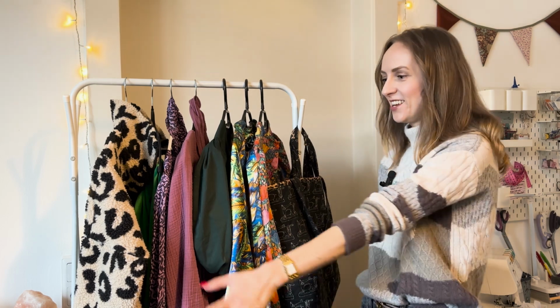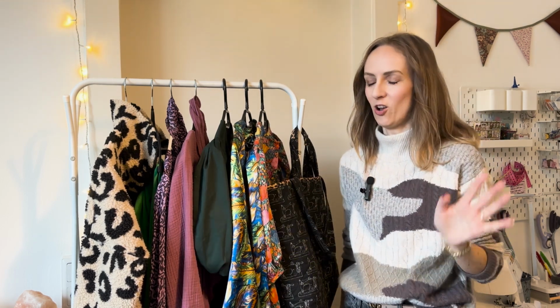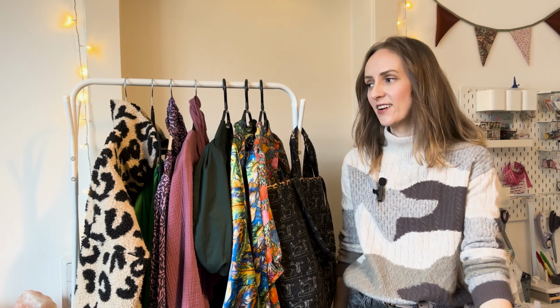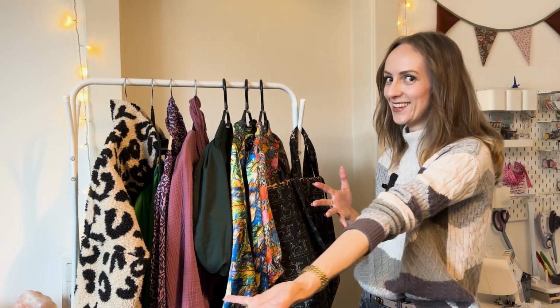And as you can see on the rack here, it was a lot. It was a very productive sewing month for me. It was a very creative month for me. I felt very inspired, and that's the result.